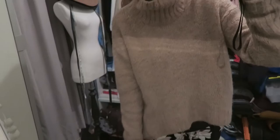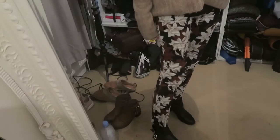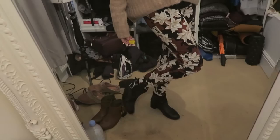Let's see. This was my outfit today. Don't even care that I'm wearing this jumper again. Just wanted to be warm with a little black vest top. These are Matalan, which my mum got me. And then Primark shoes. Yep.